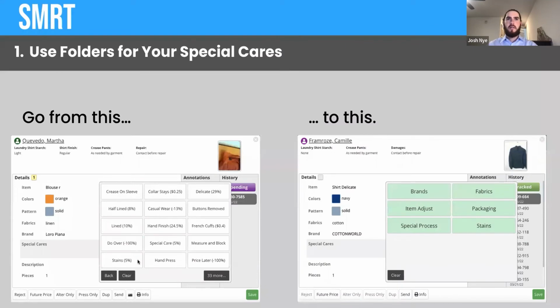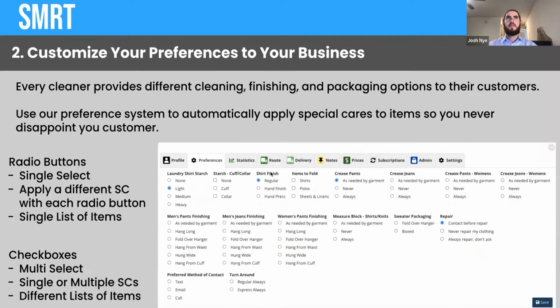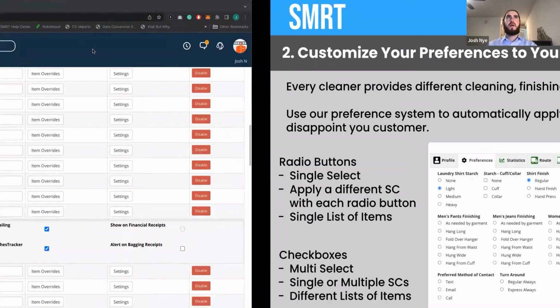So this cleaner here, they should definitely do that because I'll get something like this instead of this chaos of all these different options. So the next thing that's really interesting is our preferences page. And by default, you have a few preferences.